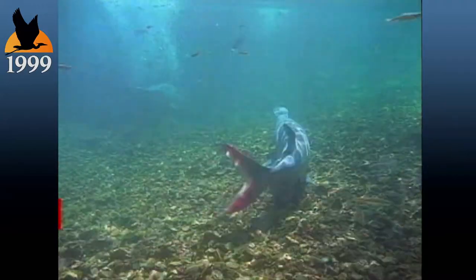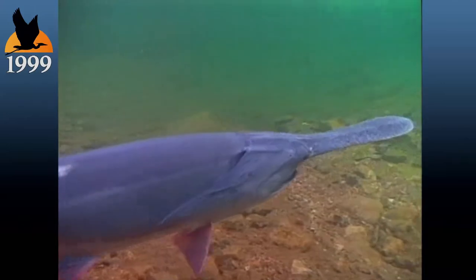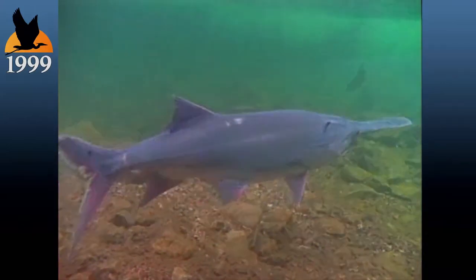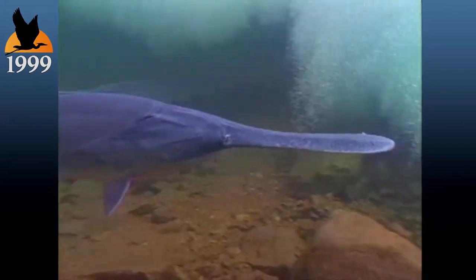The answer is paddlefish. Also nicknamed spoonbills because of their large paddle-shaped snouts, they can grow longer than 5 feet and weigh more than 60 pounds.